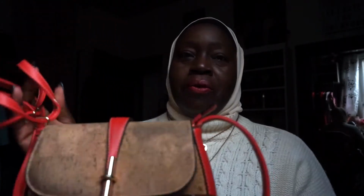I usually try to bring a neutral crossbody bag, like a white one or a black one, because it goes with everything. But luckily this orange one went with almost everything that I wore, because I wore a lot of color on this trip. So that's that. Also, let's talk about the plane.